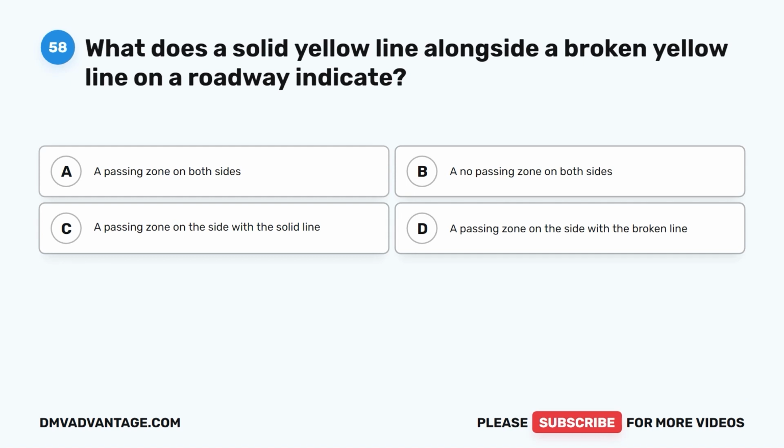Question 58. What does a solid yellow line alongside a broken yellow line on a roadway indicate? A. A passing zone on both sides. B. A no passing zone on both sides. C. A passing zone on the side with the solid line. D. A passing zone on the side with the broken line. The correct answer is C.